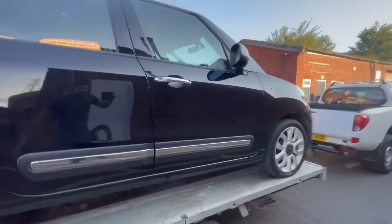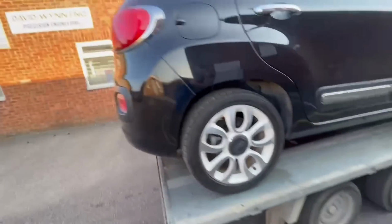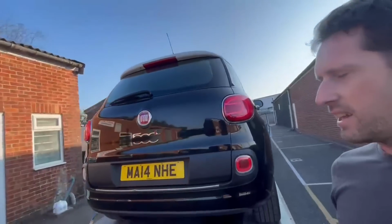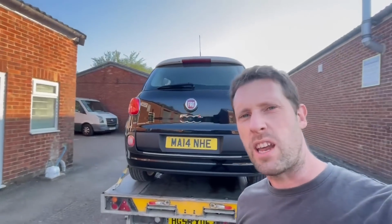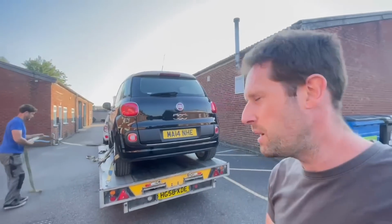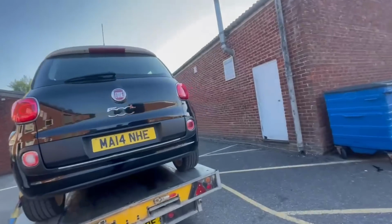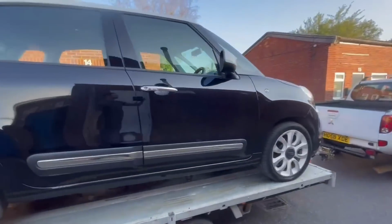The tyre's flat. But it's a shame that bloody light comes on now. It means I need to take less for it. So with that light, I predict 1,500. If it wasn't for that light again, I'd probably get maybe 2.5 for it. But oh well, that's what it is. Let's see if we can try and wipe the code, but I doubt it.